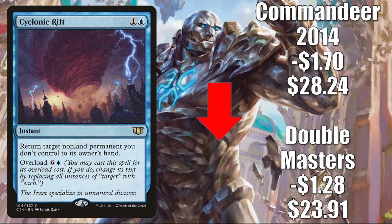Number 1, Cyclonic Rift, the Double Masters copy down $1.28 to $23.91. The Commander 2014 copy goes down $1.70 this week to $28.24. This does see a little Modern play, but it is a huge Commander card, and the only reason it's really going down is because of the recent reprinting in Double Masters.